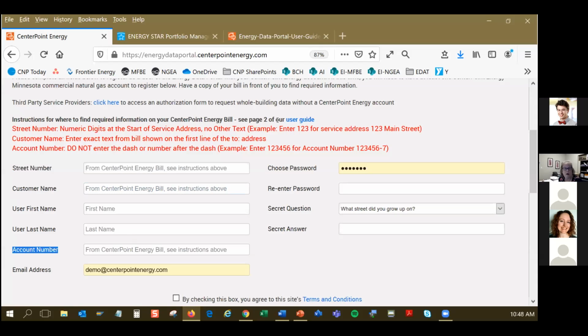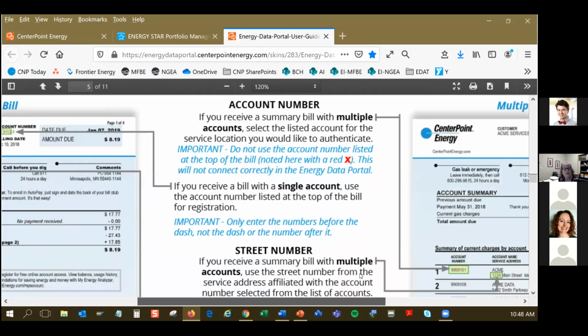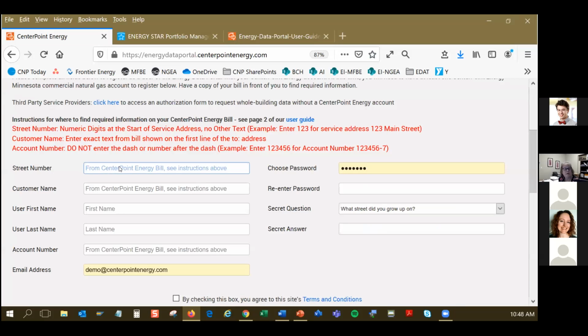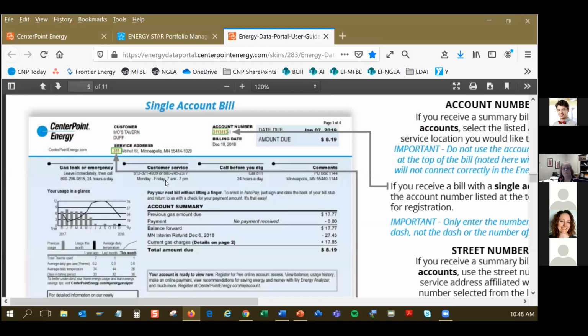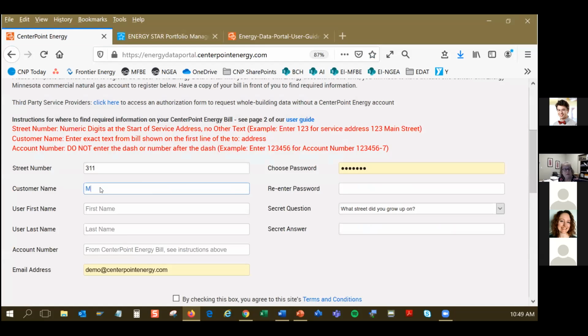There are a few special instructions for how to enter this information. It needs to be entered exactly as it is on your bill because this is how we're verifying that you have the authority to access this information. So the street number is going to come from the service address, usually at the top of your bill. You're going to enter just the number from the service address. In this case, the service address is 311 Walnut Street, or on the other type of bill, it's shown in a slightly different place. And so we're going to enter just 311. The customer name, again, is going to be from the address portion of your bill at the bottom, and you need to enter it exactly as it appears there. So that's going to be Moe's Tavern.